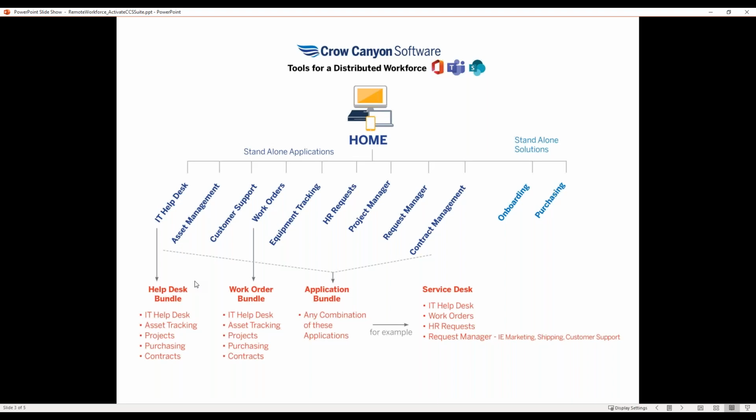So maybe IT wants to keep everything internal to IT, meaning their own help desk, their own asset tracking system, their own project management system, their own purchasing requests, their own contract management, right? Those can all be pointed towards IT, you know what I mean? Tracking assets, easy, an obvious example. But IT projects, maybe it's a software release. Maybe it's a hardware upgrade, right? And now it's become more than a change request within the IT help desk, but it's become a project that has multiple people involved and needs to be maintained at a more granular level.